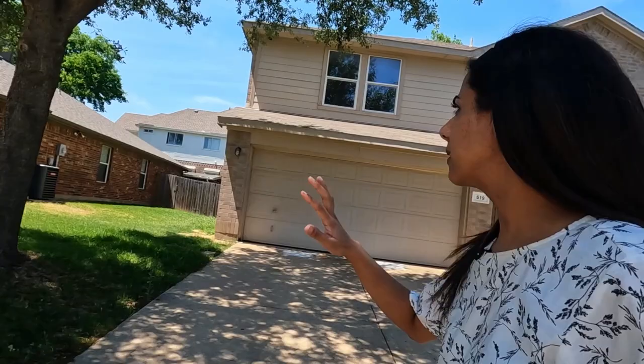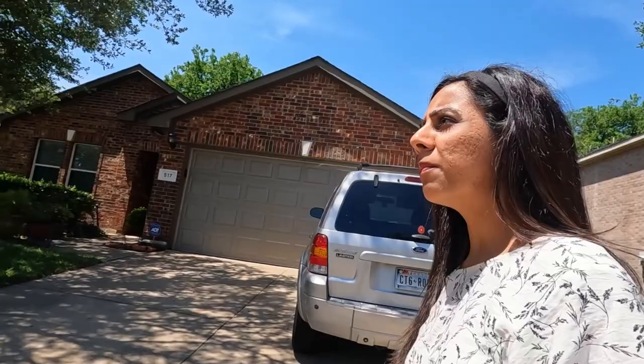This neighborhood is in HEB ISD, which is a good school, but I would say probably Grapevine Colleyville ISD is a better school, but I'm just going to say it's an average school, it's safe. This neighborhood also has an elementary school within walking distance. It is a brand new school, so this is a great find.